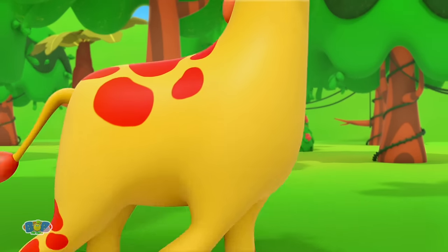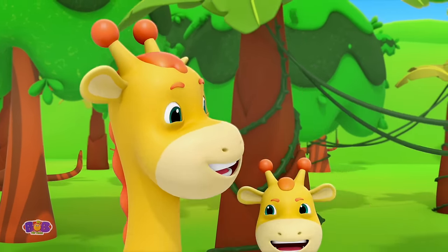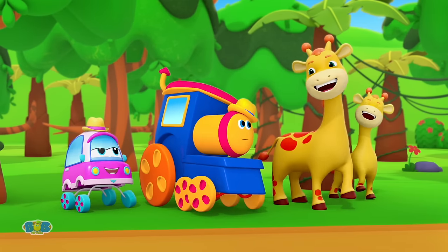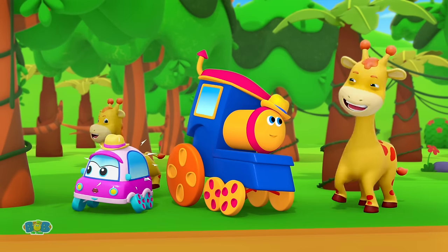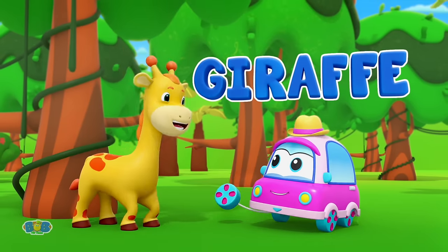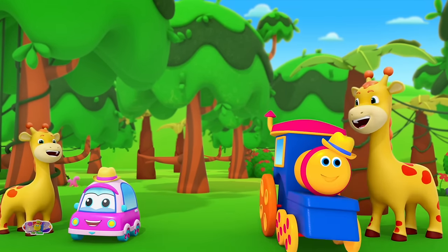What has a neck that's very, very long? What has a neck that's long? It's very, very long. What has a neck that's very, very long? A giraffe! Yes!